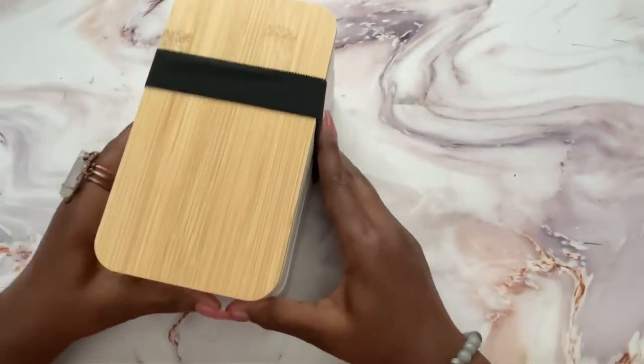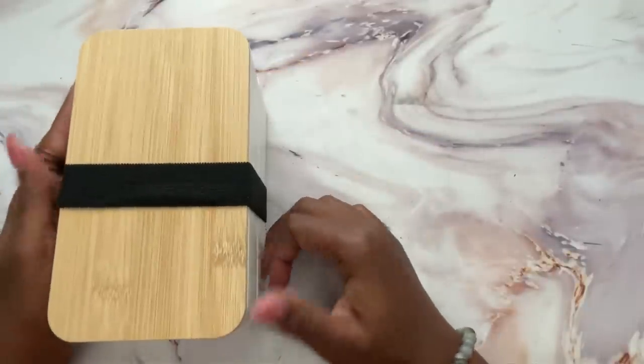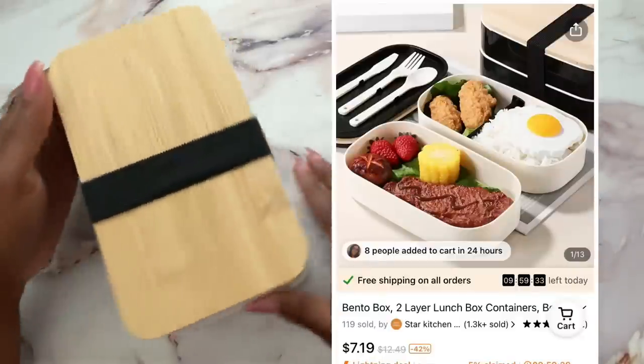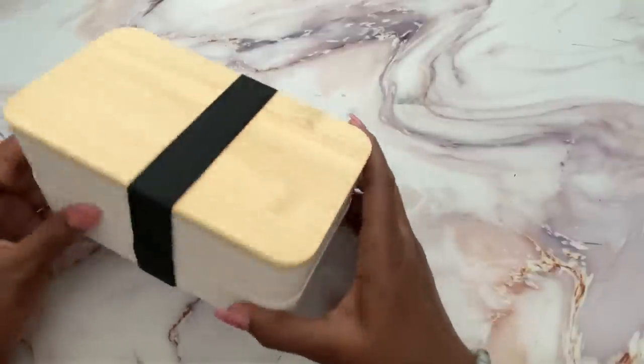I love bento boxes, y'all. But you already know, I want my lunch to be aesthetically pleasing, okay? So I need it to be looking cute. I'll put a picture up here so you guys can see kind of what the bento box looks like when it's all done up. But yeah, this little bento box was $7.19, which is a deal.